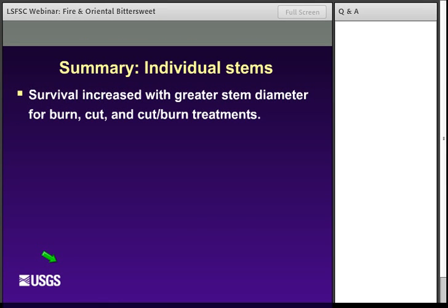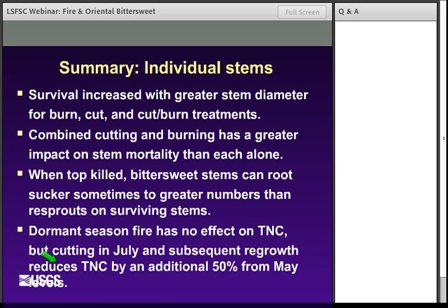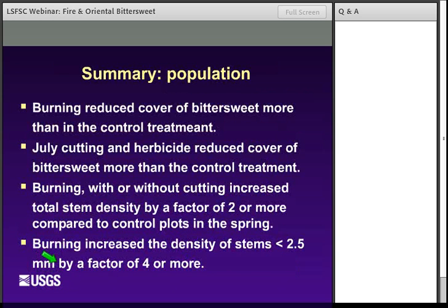So survival increased with greater stem diameter for the burn cut and cut burn treatments. Combined cutting and burning has a greater impact on stem mortality than each alone. And when top killed, bittersweet stems can root sucker, sometimes in greater numbers than resprouts on surviving stems, not always, but sometimes. And dormant season fire has no effect on TNC, but cutting in July and subsequent regrowth reduces TNC by an additional 50% from May. And let me emphasize again, we cut these in July, and then 2 weeks later we harvested the roots. So it didn't take long for that depletion to occur.